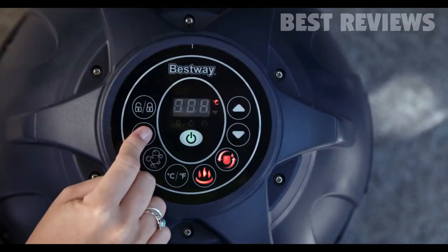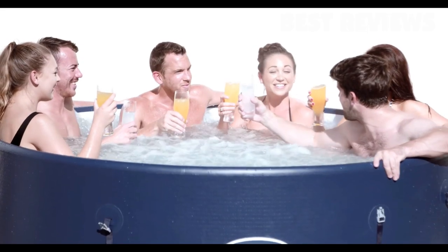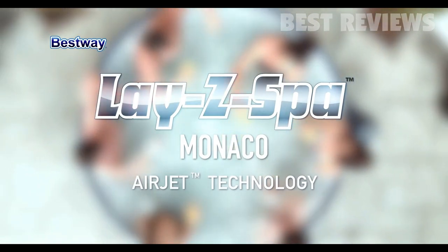Start the heater to suit your schedule with the timer-controlled heating system. Now it's your time to relax and unwind in your very own Lay-Z-Spa.